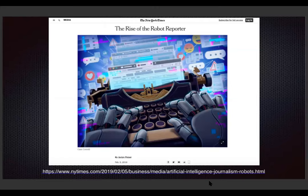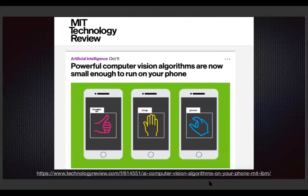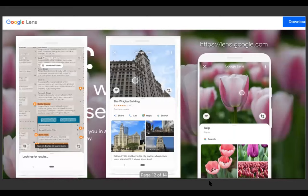And the third pick is computer vision. Computer vision is a subfield of artificial intelligence that trains computers to interpret and understand the visual world as we see it as humans. And actually, Google Lens is a good example of how this computer vision is applied. So here are some screenshots of Google Lens in action.